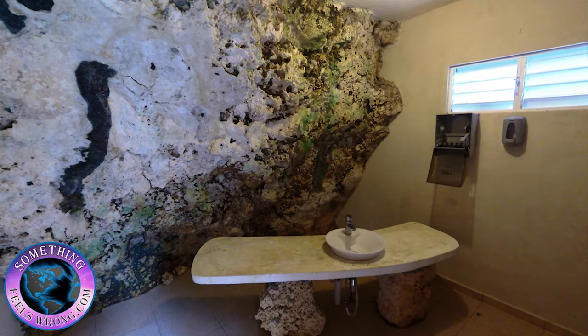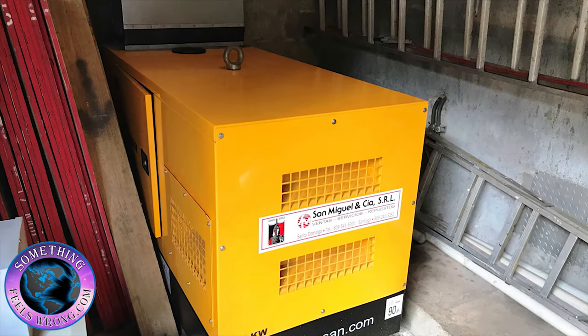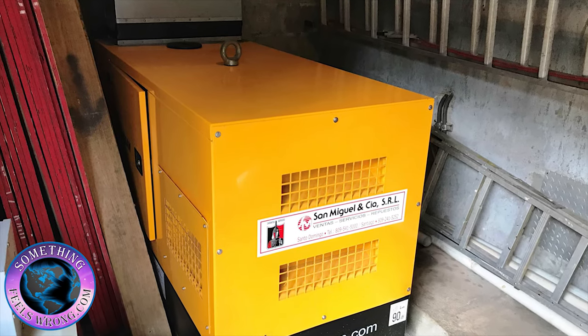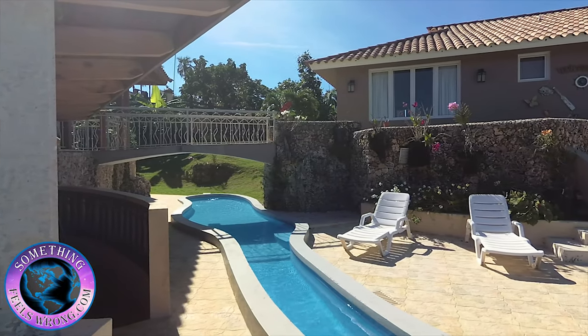San Miguel and Company furnishes a 25 kilowatt auto start diesel generator. There's air conditioning in all the bedrooms. There's just far too much to mention.